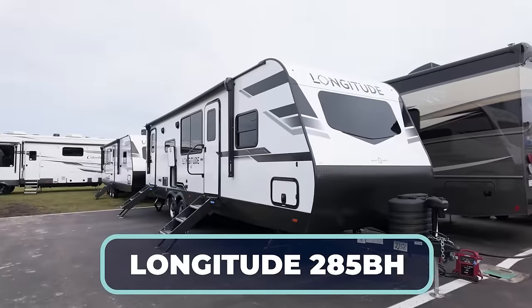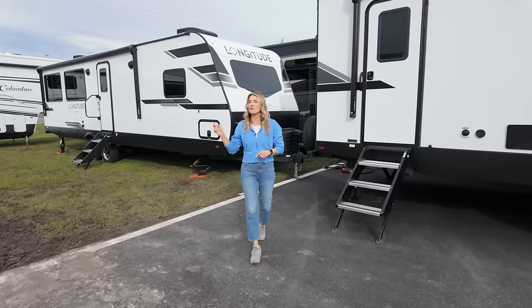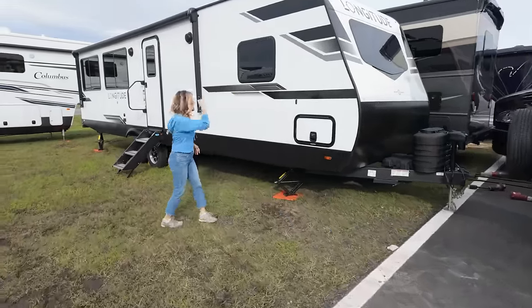We now love the Longitude 285 BH for families, but let's go check out the Longitude 310 RL for couples and see how they compare, shall we? Come on.